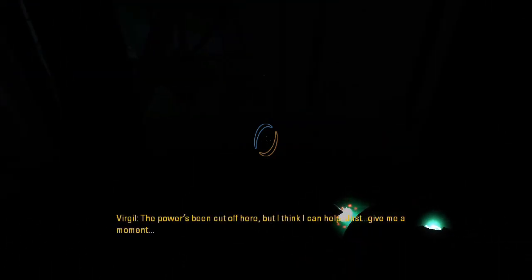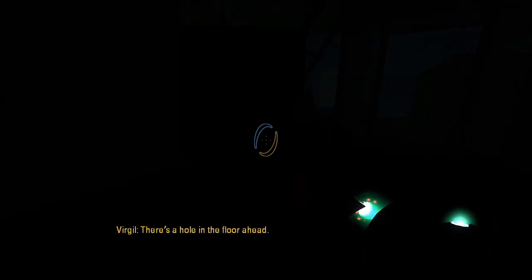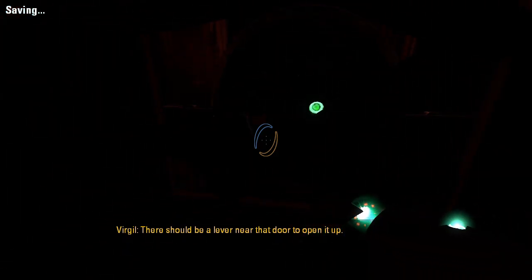The power's been cut off here, but I think I can help. Just give me... Careful, careful. There's a hole in the floor ahead. Just a bit further and we can get to the mainframe rooms. There should be a lever near that door to open it up.